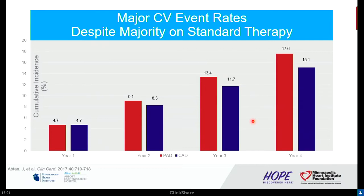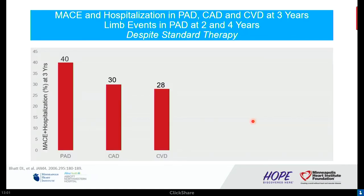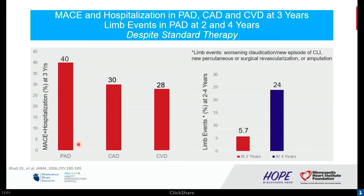So we see that the risk of MACE increases year after year, and that's despite standard of care therapy, including statins, ACE inhibitors, ARBs, and so forth, which is scary, right? If you add hospitalization to MACE and look at that at 3 years, PAD takes number one, at 40% versus 30% and 28% for CAD and cerebral vascular disease. And if you look at the MALE outcome, when I talk about MALE, it's not the male counterpart of female. It's major adverse limb events. It's 5.7% in patients with peripheral artery disease at 2 years, and that goes up to 24% at year four. Again, that's despite available antithrombotic therapy, statins, ACE inhibitors, name it. This is very high risk in these patients.